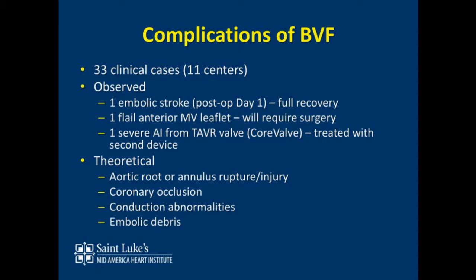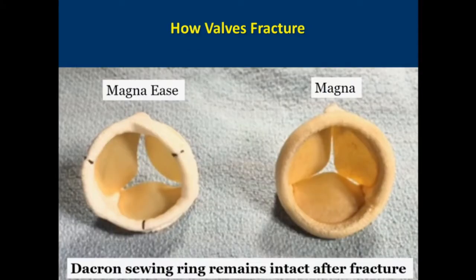No aortic root injuries, no annulus ruptures, no coronary occlusion, no increased pacemaker. I've not heard of any pacemakers following BVF. No embolic debris. We can argue about this one embolic stroke and whether that was related to BVF or not. It's unclear.